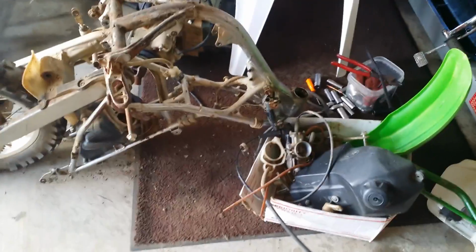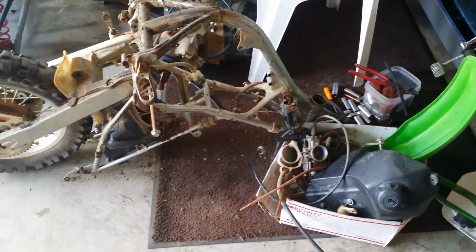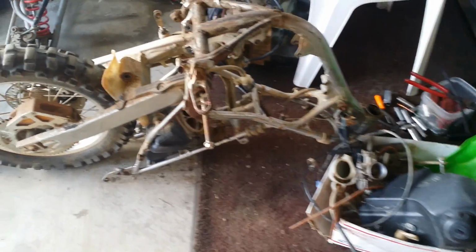It was prom, so it must have been May. The kid said he needed to pay for prom, so he was selling this project. The front forks are gone. They were sold within a day of taking them off. Needed to get those out of here.